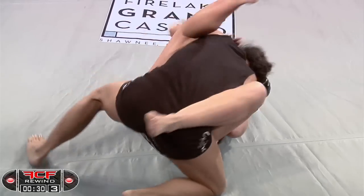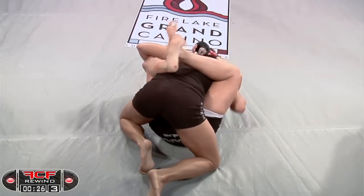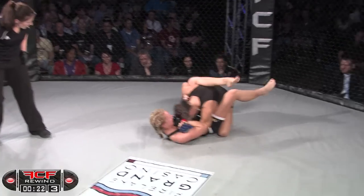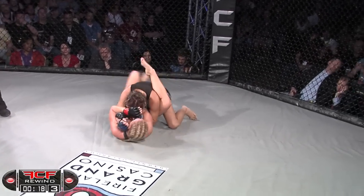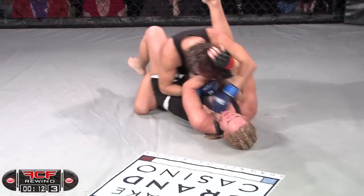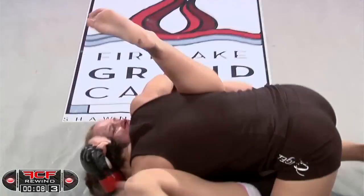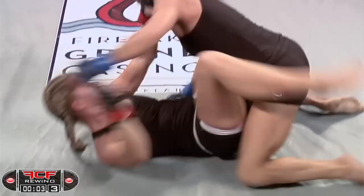Moves to a high guard, may just want to stay. Nope, she looked like she was going to go for something, maybe an arm. Shifting her hips again, she looks like she definitely wants to go for something. She's trapped Avery's left arm, and there she's going to go for something. And again, she doesn't quite twist enough. Definitely going for that arm.